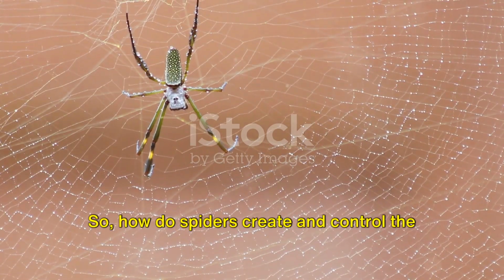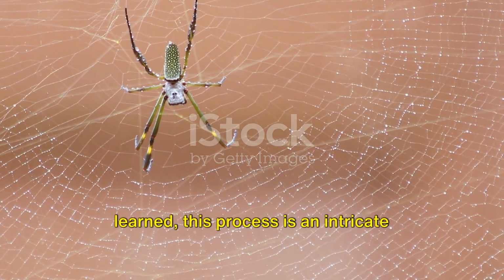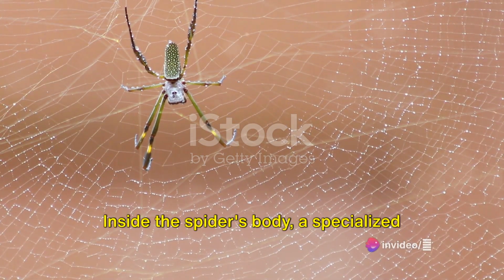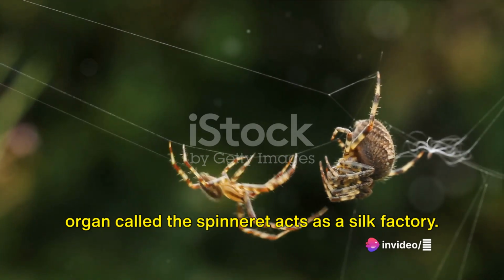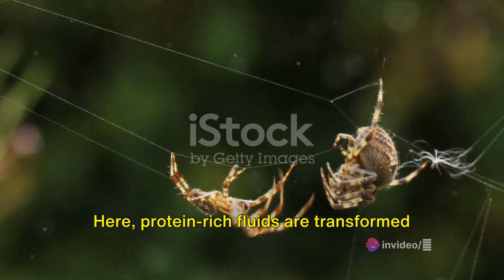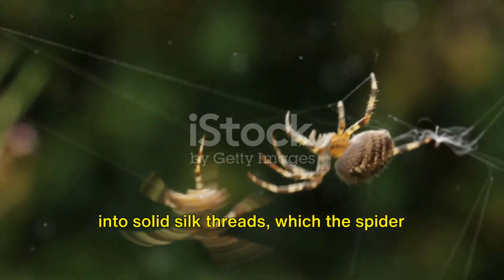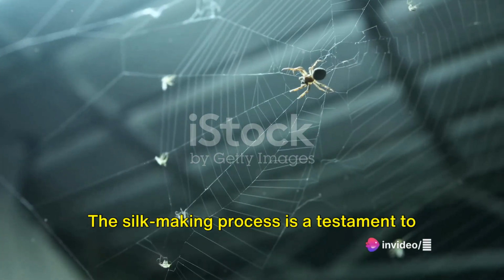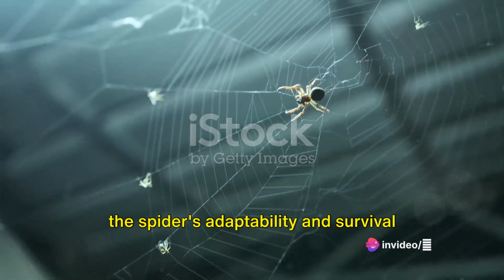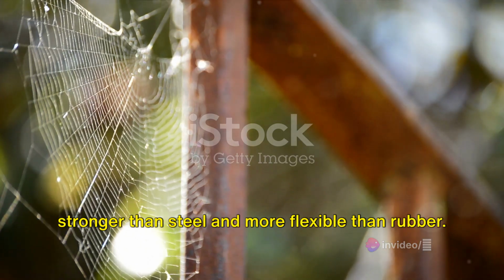So how do spiders create and control the silk they use to build webs? As we've learned, this process is an intricate marvel of nature. Inside the spider's body, a specialized organ called the spinneret acts as a silk factory. Here, protein-rich fluids are transformed into solid silk threads, which the spider can manipulate with great precision. The silk-making process is a testament to the spider's adaptability and survival skills, producing a material that's stronger than steel and more flexible than rubber.